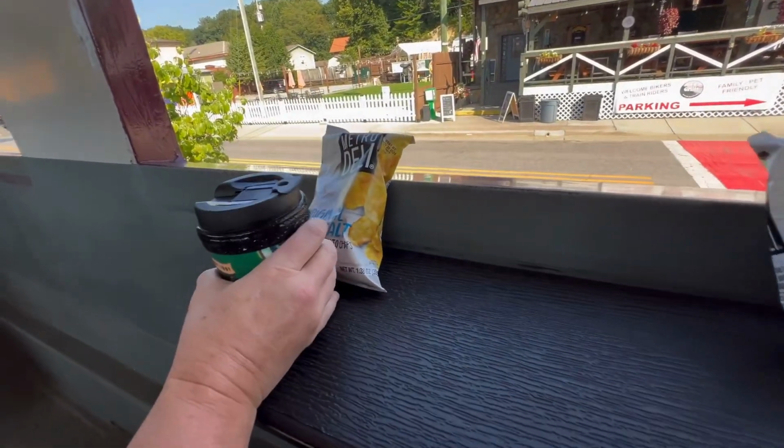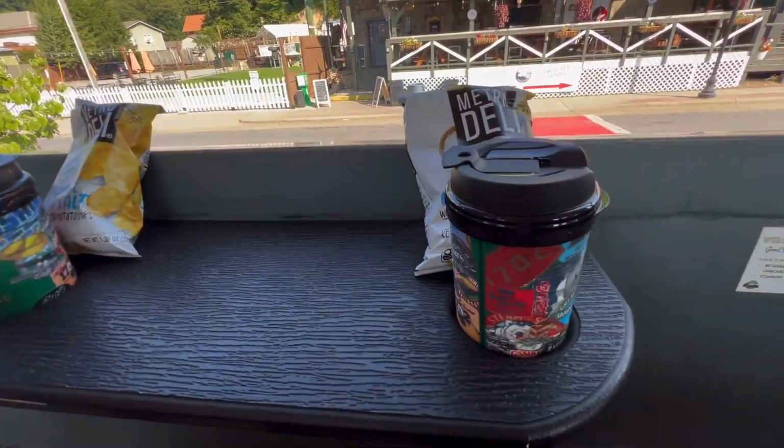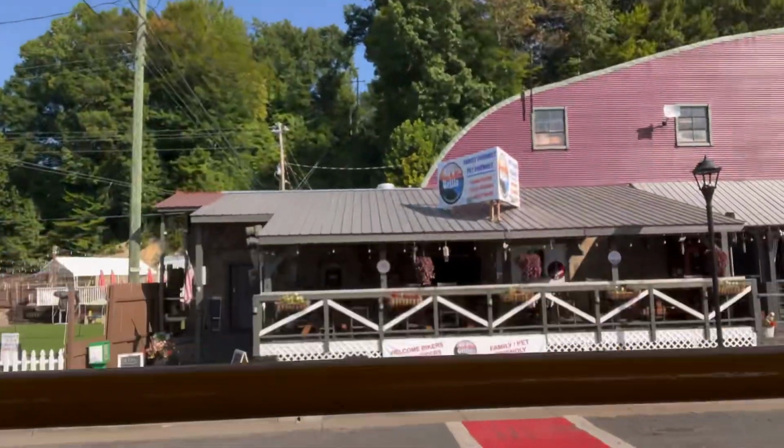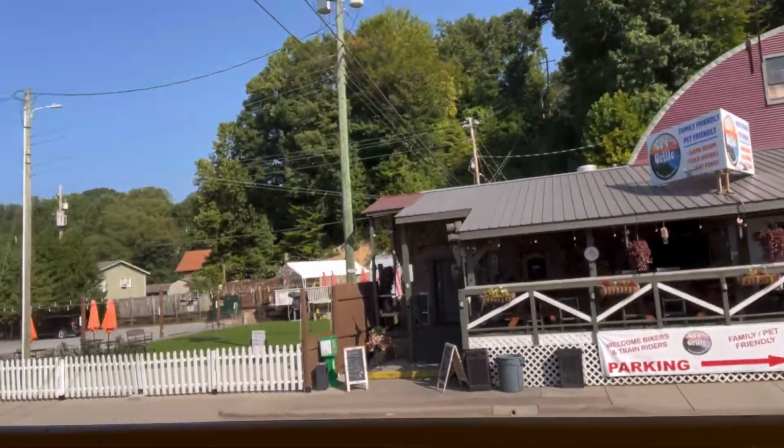Look at this. Got some drink, some chips. All right, guys, so this is our seats. So we're facing out that way. That's our view. Let's see how it goes.